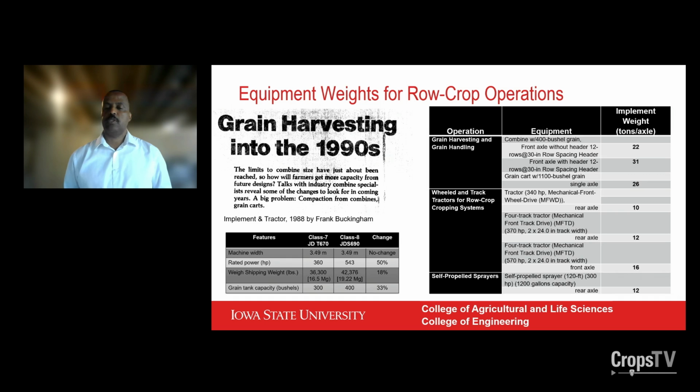Back to 2023, what you see in the table on the right is what we measured at Iowa State. What I would like to highlight for you is the combine, a grain harvesting platform with a header, 12 rows on a 30-inch row spacing, full tank: you're looking at 31 tons per axle on the front axle. I was looking at a publication from Iowa State Extension in 2000. The estimate on a front axle, I wasn't sure if it was grain cart or a header, but it was 17 tons per axle. So we're looking at double the front axle load of the combine.